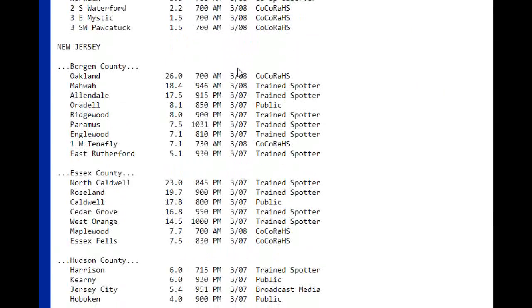New Jersey, here we go with Bergen County again. Oakland, 26 inches. Mahwah, 18.4. Allendale, 17.5. Paramus, though, you can see once you got into Paramus, the snowfall totals weren't that bad already, 7.5. So it's very hit or miss. And then when you go south of there, the amounts increase again.